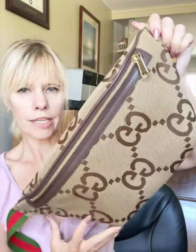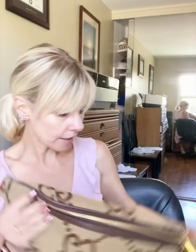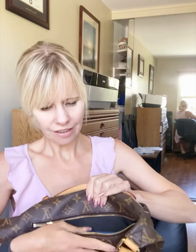Now, the Gucci one, as opposed to both of the Louis Vuittons, is just one giant pocket with no zipper compartment on the back. So the Louis Vuitton one has this nice zipper where you can conveniently place your cell phone or a card holder. I have my iPhone 13 Pro here in an Apple case, and you'll notice it fits. This happens to be the bag that I'm using today.